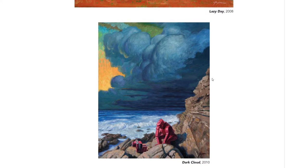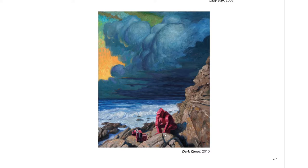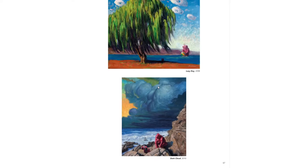Let's see. Dark cloud. Damn, dude, this bot, he's very contemplative right now. He's been through a lot, you know, and he's just taking his dog out for a walk. He's like, oh, I usually feel better, right? But the dark clouds came in, and it just put his mood in the wrong way, and boom, dude. Now he's just taking a moment to reflect, right? I like that. I like the mood of this one. Strangely human.